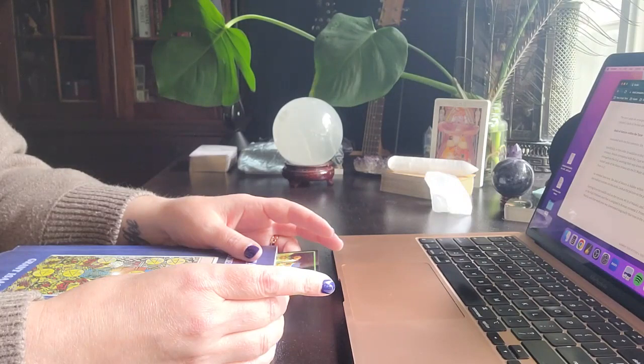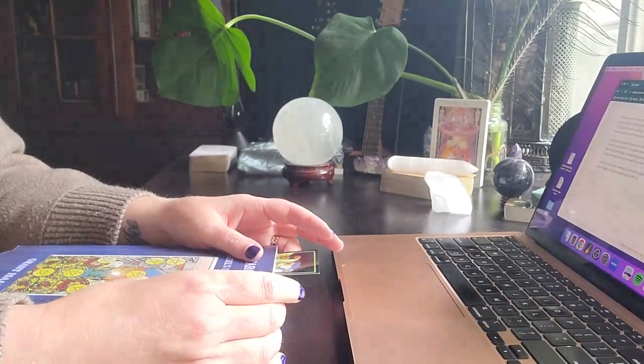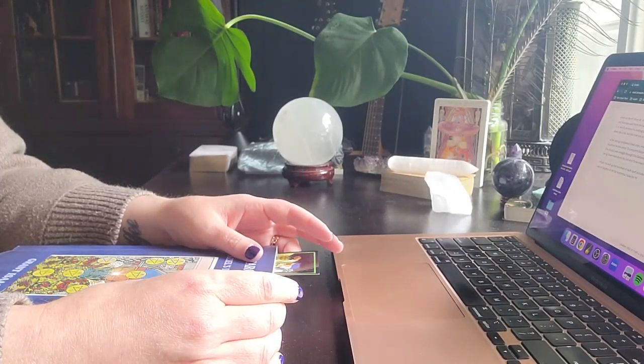From here, return to the starting point at the top of the grid, going back to the Six of Wands, and then work your way downward diagonally, this time in the opposite direction from the number six, down to the number seven, then eight, then nine, and ending on the Wheel of Fortune card, which is assigned to Roman numeral 10.